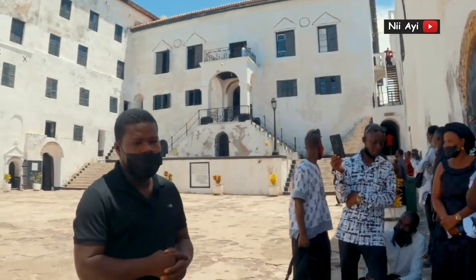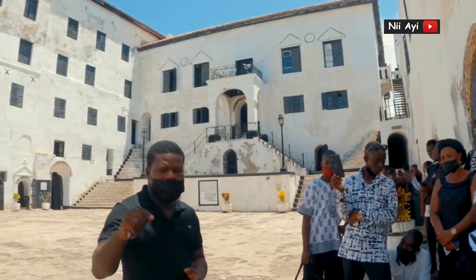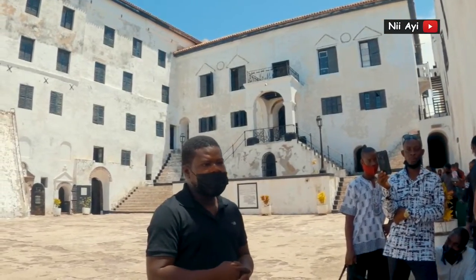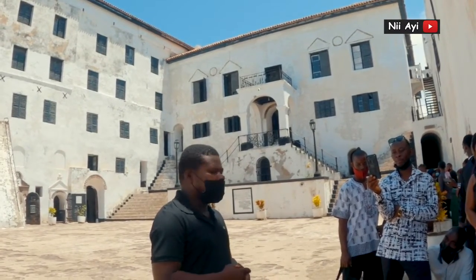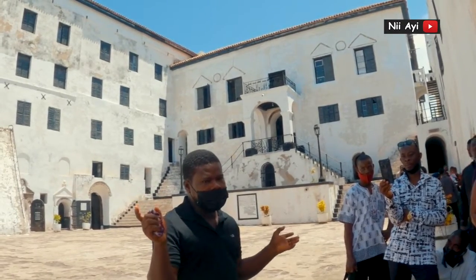Now, around the year 1637, the Dutch fought the Portuguese in this castle and took over from them. And in the year 1872, the Dutch sold Elmina Castle to the British. There were no fights.